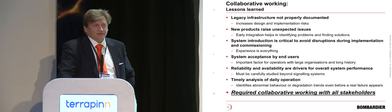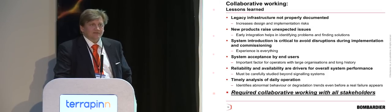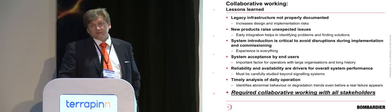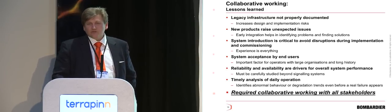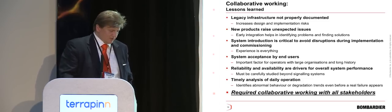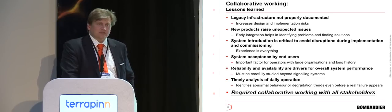Reliability and availability of the system. That one I can't stress enough. I think that we can't use the railway as a test bench and the passengers as guinea pigs. We need to be reliable when we go out there, and the design has to be centered around reliability and availability. And then analyzing that reliability and availability, finding any issues rapidly, having the tools to be able to do so, capture the information, analyze the information, as I presented with the CityFlow monitoring system. It is also important, it enables you to nip any anomalies in quickly.